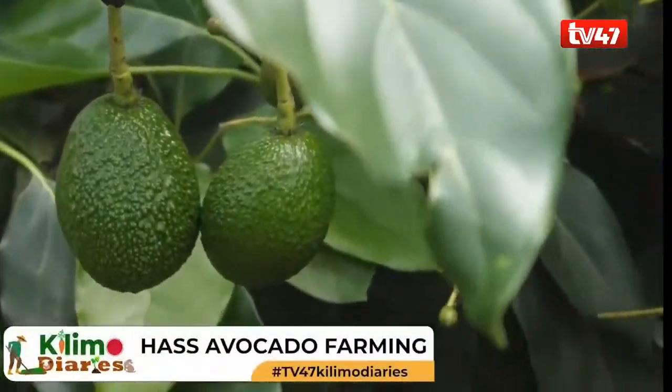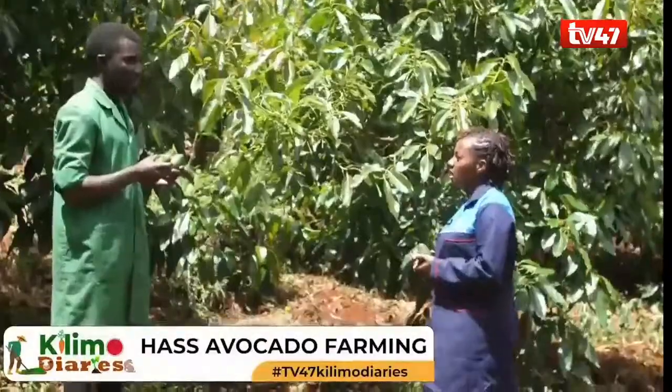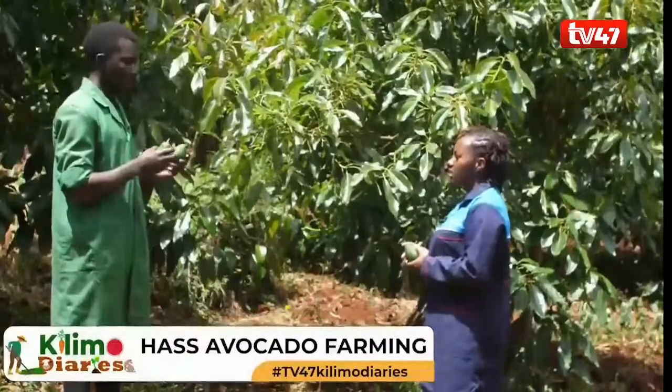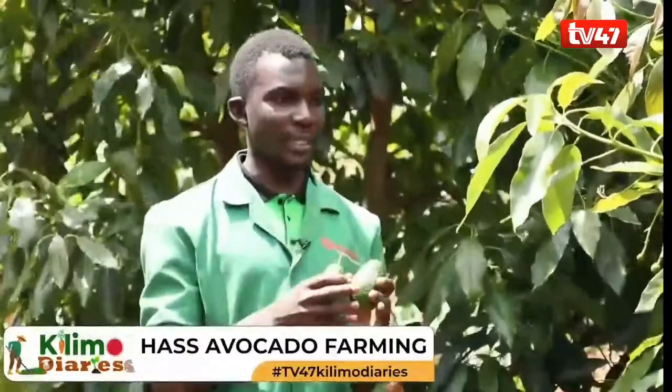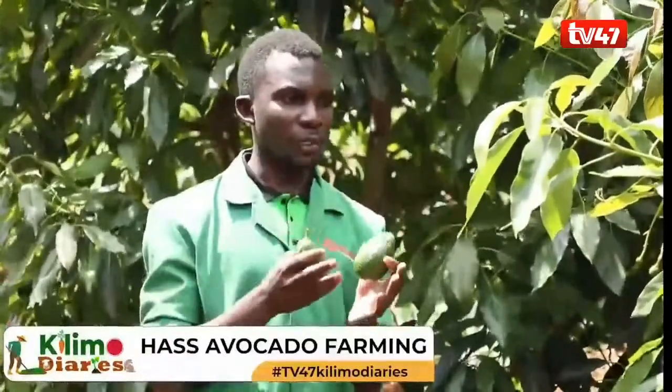Then secondly, there's what they usually call biomass. The moment you harvest this fruit, right now, it has a certain weight. How you store it will determine if the fruit will retain its weight, or by the time it reaches the market, it has lost weight. So most farmers store them in refrigerated or cool areas, just to ensure the fruit does not lose a certain amount of weight.